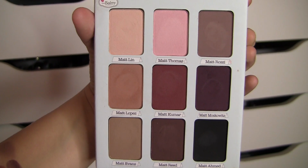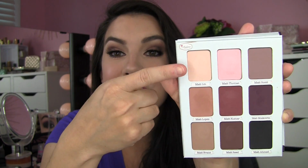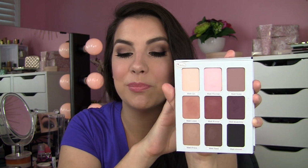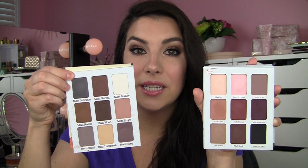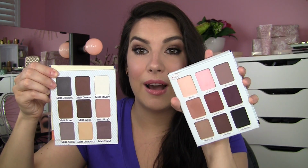I love the warmth happening right here. I did a look, one of the first looks I ever did. I was just in a hurry. I wanted to experiment more, but I just took this on the lid and this in the crease. It was so beautiful. These shades blend wonderfully well, and dare I say, I feel like the shades in the new palette are even a little bit softer than the shades in the original Meet Matte Nude. I don't think these have ever been to the point of being hard to work with or difficult to blend, but there's just an added softness that I feel out of these shades.